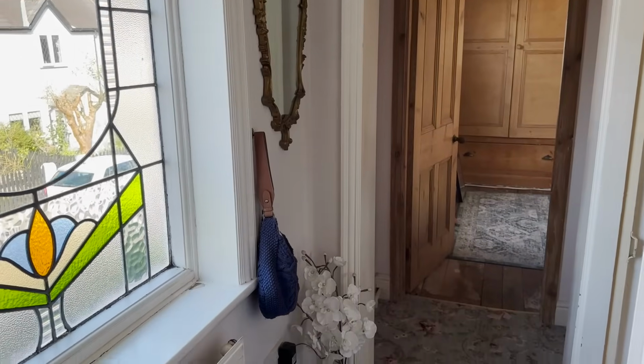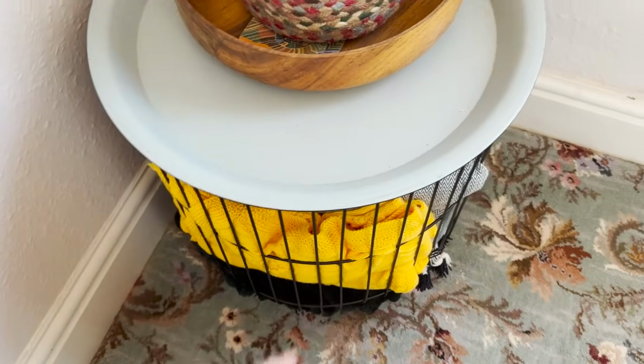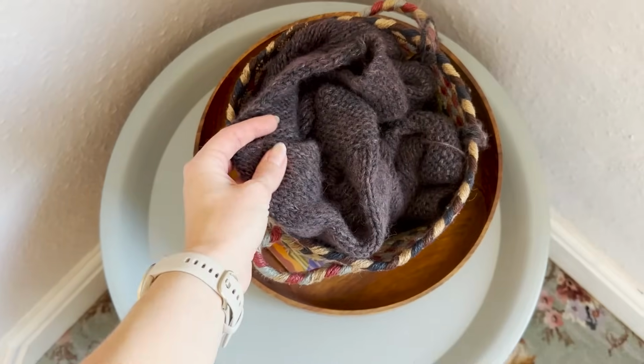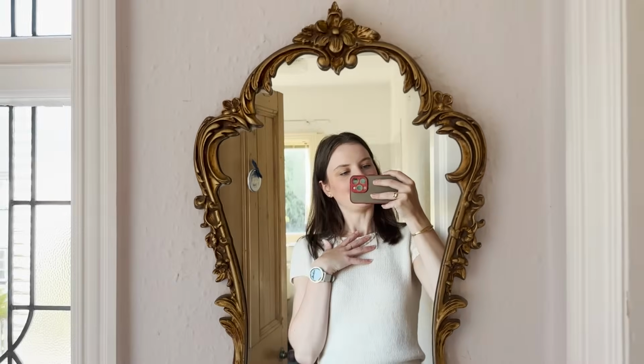Spot the hand knits dotted around the house. We have a bag there made by my mum. We have some blankets, that yellow one also made by my mum. We have a cardigan project made by me. We have the top I'm wearing made by me. Onwards. This mirror was not mine. I feel like in the right context it could look really cool. It's just chilling there for now.